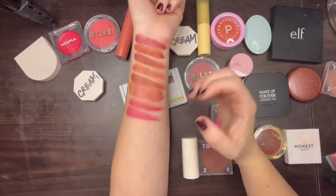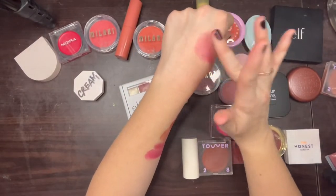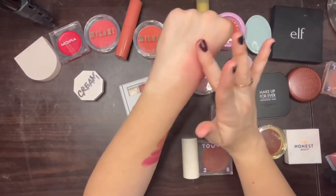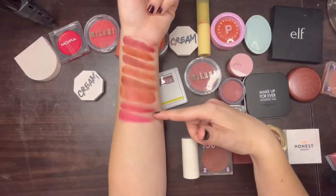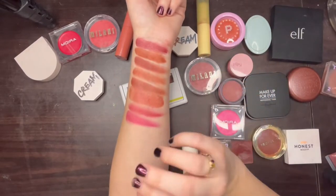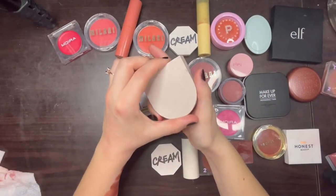This one, you've got to warm it up a tiny bit, and you've got to work a little harder to get it to blend out. It does blend and looks seamless once it is blended out. But to me, these are expensive. And for the price, considering what else is on the market, I would never pay full price for this. Just my honest opinion.